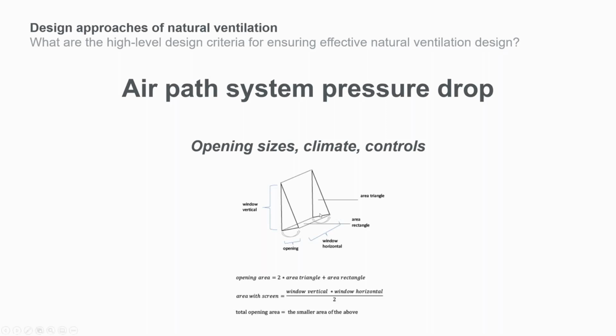For example, this is an awning window, and the actual open area here is the rectangle that opens at the bottom and the two triangles at the side. Even the top of the triangles, you might want to discount a bit, because there's potentially a lot of friction happening at the top that might restrict airflow. And then you also need to compare, if you have insect screens on your windows, the insect screens would usually be on this flat square part. What you're always looking for is the smaller of the two, because the smaller size is the limiting size of your airflow pathway.